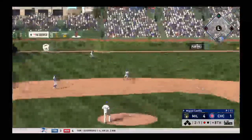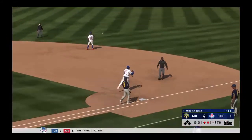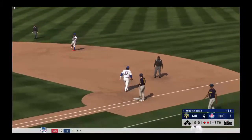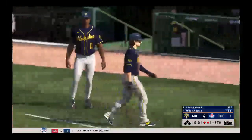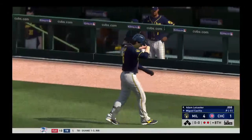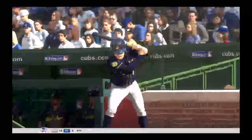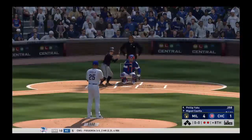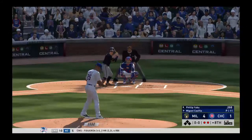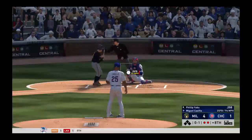Hit sharply on the ground. And there's out number 2. Now batting, the pitcher, Adam Weister. Philip Yabu will get the call to pinch hit here, as we'll see what he can do with 2 out and the bases empty. Philip Yabu. And the 34-year-old veteran looks at a called strike. It's 0-1.